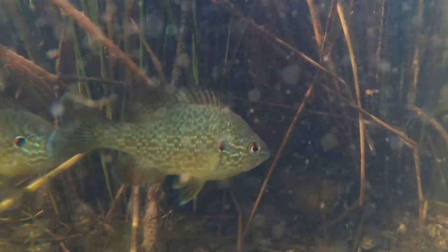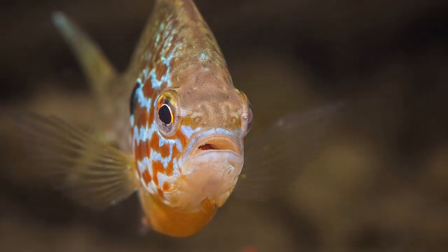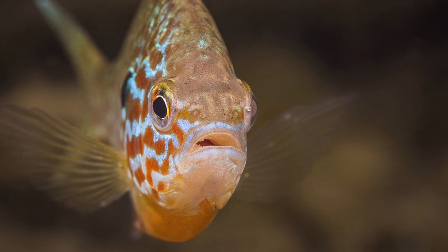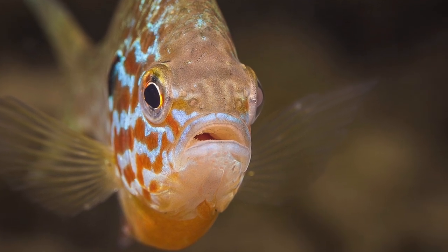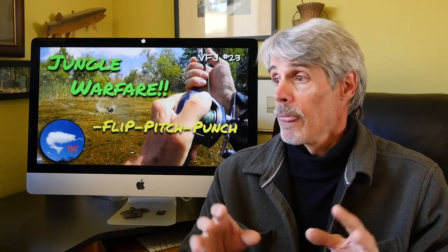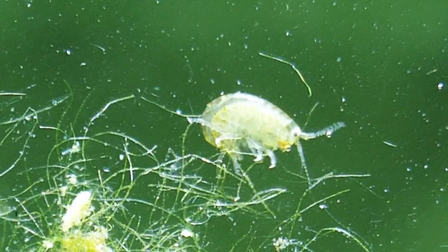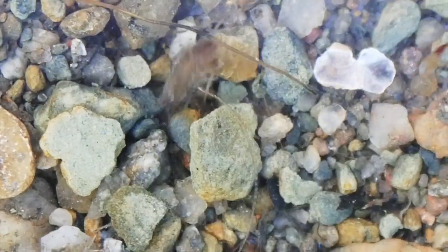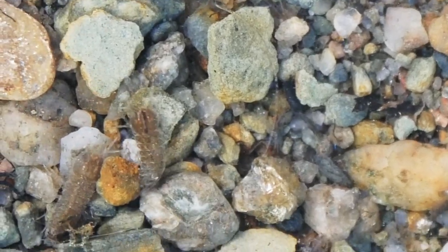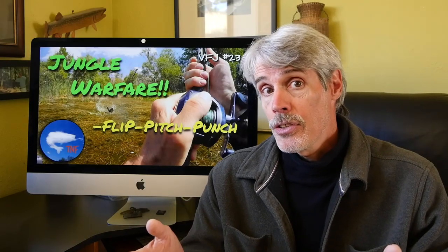Okay, pumpkinseed sunfish are common in this pond. They're benthic feeders, meaning they're bottom-oriented. They actually have specialized tooth pads in their throats for crushing hard-shelled prey, such as mollusks like snails and clams, and harder crustaceans like the amphipods, scuds, isopods, crest bugs, they call them, and small crayfish. These pumpkinseeds generally are found in shallow vegetation.